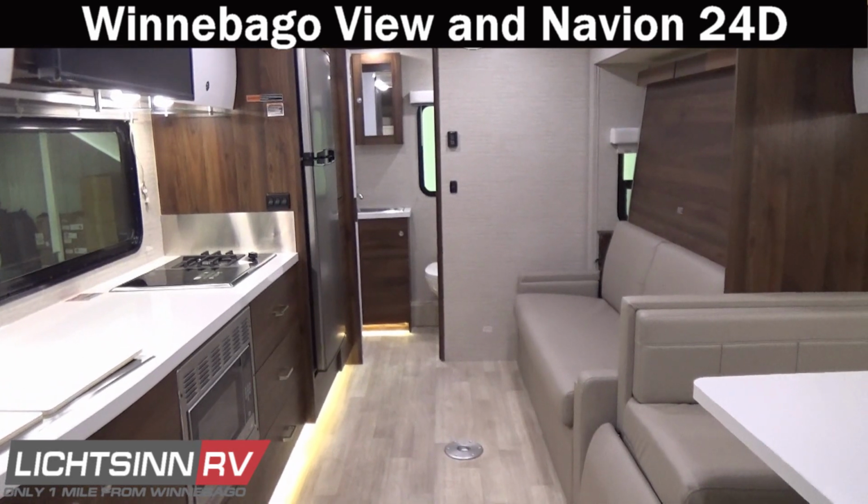We're located only 1 mile north of the Winnebago factory, based right here in Forest City, Iowa, and recently named by the manufacturer Winnebago Industries as the North American top dealer for sales volume across all of the motorized coach divisions of Winnebago Industries, based right here in Forest City, Iowa, but reaching out across all of North America for that top sales volume award now for the past 5 consecutive years.